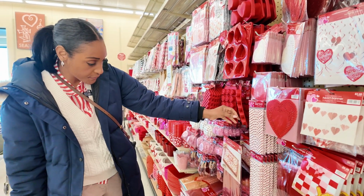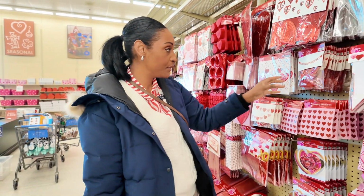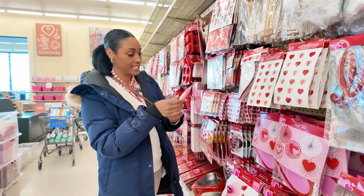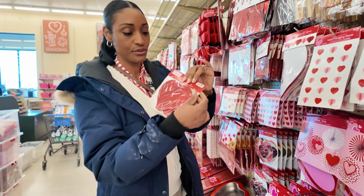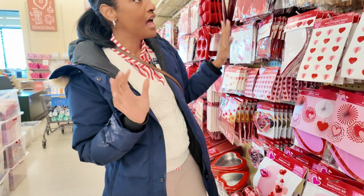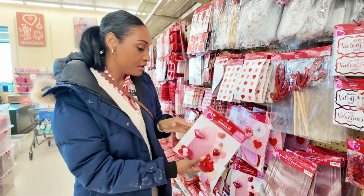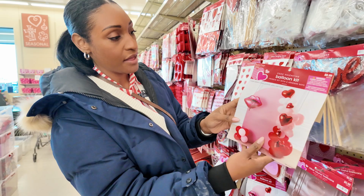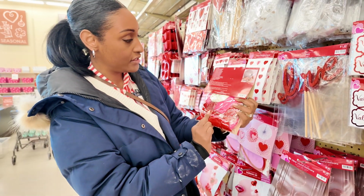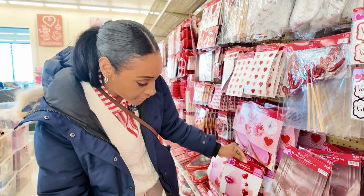They have the smaller ones. This is more like decor if you're doing a Valentine's Day party. They have cute little hanging decorations for $2.99. These are cute little hearts. I really like those. I'm not doing a party this year, but if you are, you need to come to Hobby Lobby. Ooh, balloon kit. This is really cute. They have all the different essentials for creating a little backdrop.